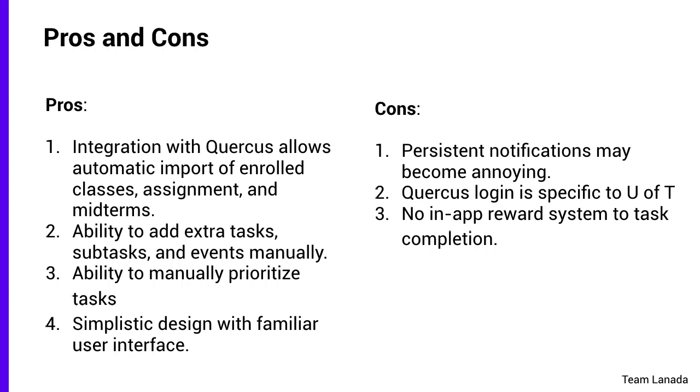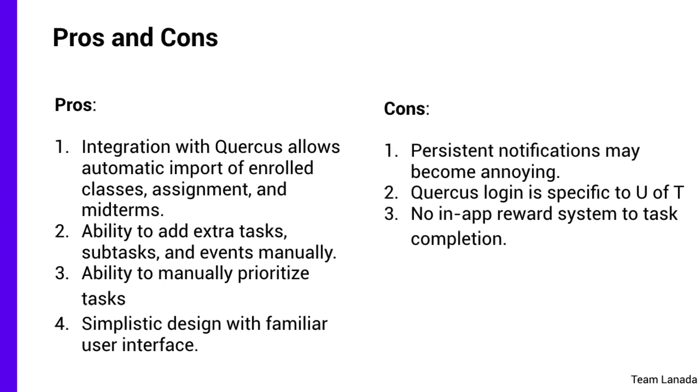For the cons, we notify the user to check in on each event. This may become frustrating or annoying over time. We're requiring users to log in with Quarkus, which limits our user base to only students attending the University of Toronto. And there's no motivational aspect and no reward system for completing tasks, which may not incentivize users to keep on top of their auto-generated events.